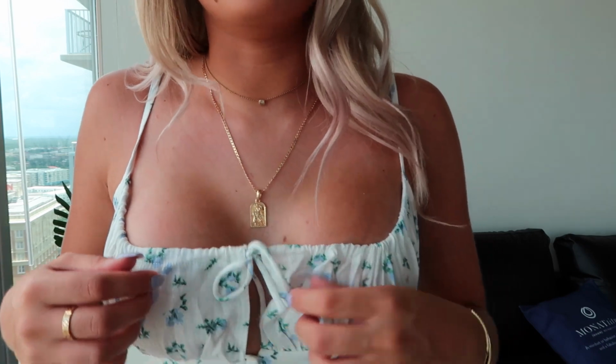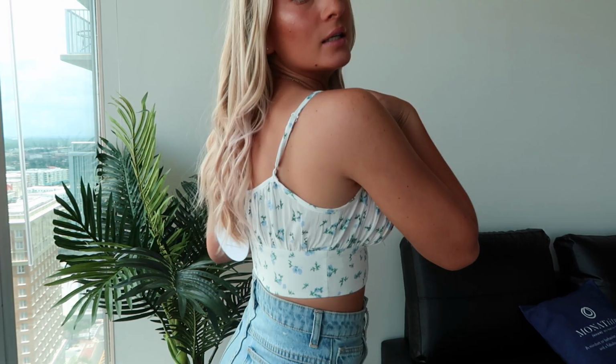Again, gold detailing with tops like this, very, very in for the summer. But I think that this is a very flattering top. It has adjustable straps, and this part, like I said, is adjustable. I got a US 2, so if you are big boned in the rib area, I would recommend a US 4. But this is very, very much my style and really honestly perfect for the summer.